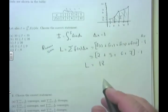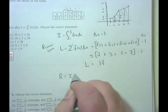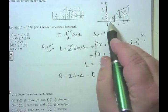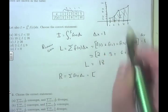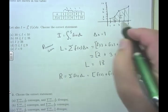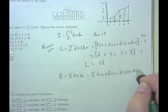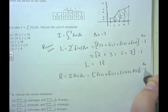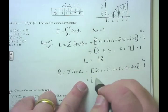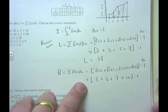Just to show you, you actually should be able to look at the answer at this point, but let's just do the right Riemann sum. The right Riemann sum is the sum of f of x delta x. That would be using the right endpoints for each partition. So here's my first partition between 1 and 2. The point on the right is 2. So this will be f of 2 plus the next partition. The point on the right is f of 3. Plus between 3 and 4, the point on the right is f of 4. Plus between 4 and 5, the point on the right is 5. So it would be plus f of 5 times the delta x part, which is 1. So this would be equal to f of 2, which is 3, plus 6 plus 7 plus 10, times 1.